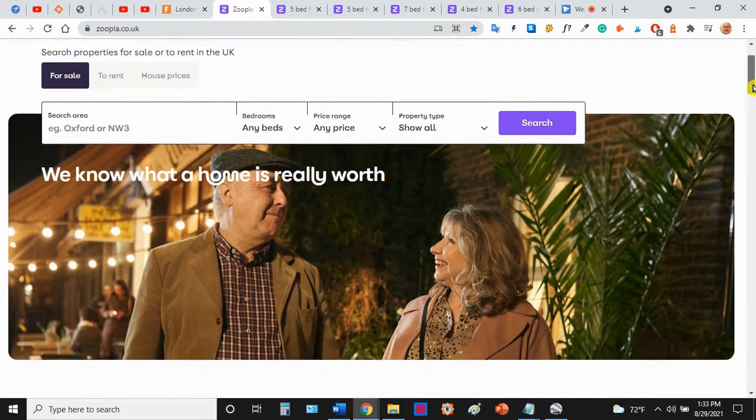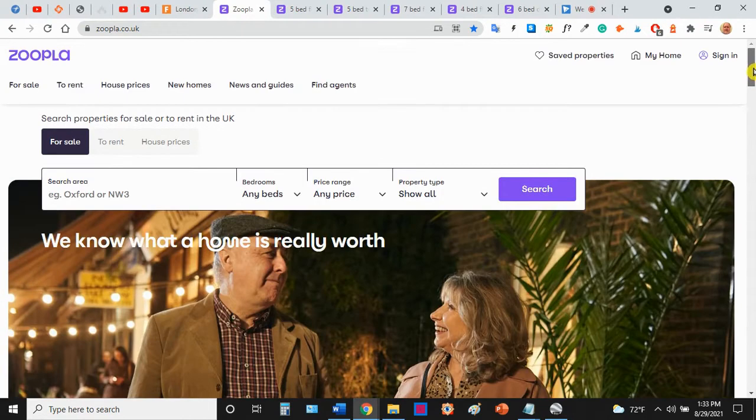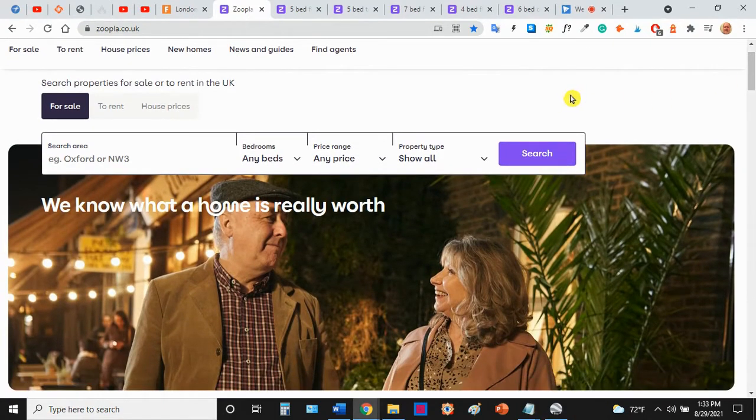Zoopla.co.uk, and look, they have that nice, happy married couple, which is ridiculous because nobody gets that far into their marriage and still happy, right? Am I right? All right, maybe I'm a little bit cynical, but we're going to get right on to our first home.